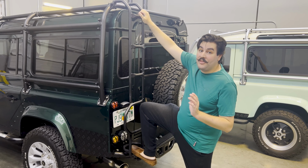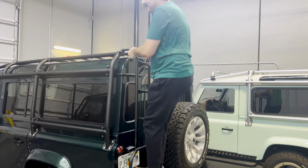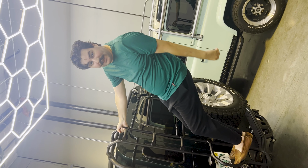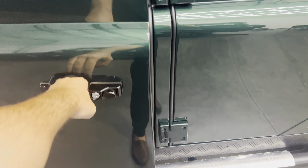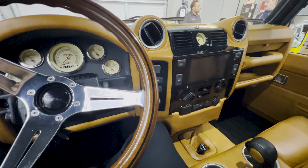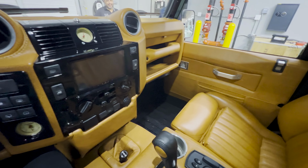And as you can see, nothing's for show on these. The ladder does work. It's really sturdy, and the suspension is really sturdy as well. Everything on these is really, really high quality. As far as the interior goes, it's really nice. Nicer than a Defender has any right to be.